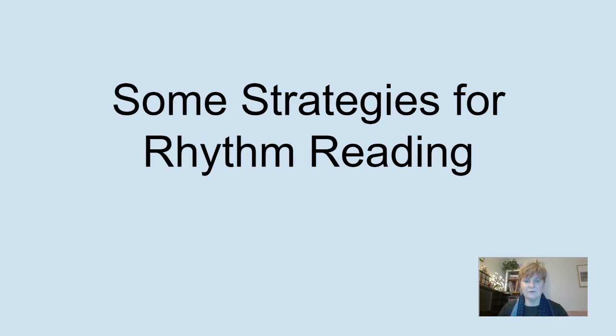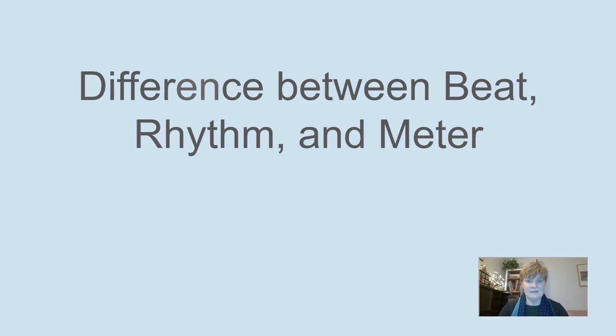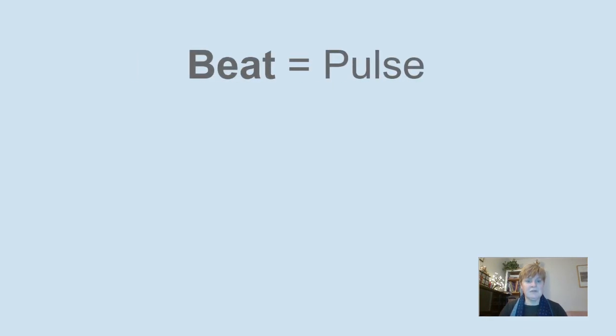We're going to examine some strategies for rhythm reading. So the first thing we're going to look at is the difference between beat, rhythm, and meter. So first of all, what is beat? Well, it's basically the pulse. So it's that very steady, can be fast, can be slow, but it doesn't stop.